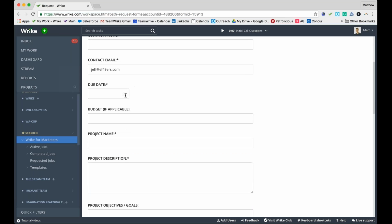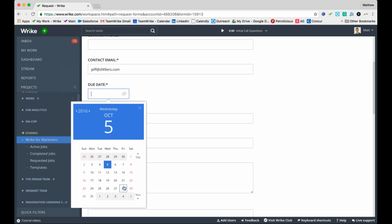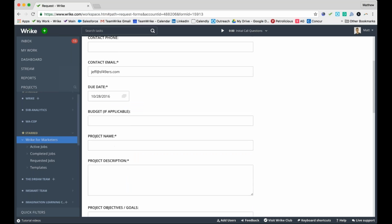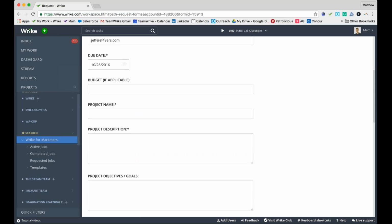That means that these fields are required fields inside of Wrike. So what this means is that all of these pieces of info that are incredibly crucial for me to actually publish this campaign are all being captured directly within this form. Some of those ones like budget, if applicable, doesn't have a little star there. So I can skip this field if I don't have any info. But something like project name or project description, you can see that this field will pop up as red, and you can even see over on the right side of the page that my answer is required here.